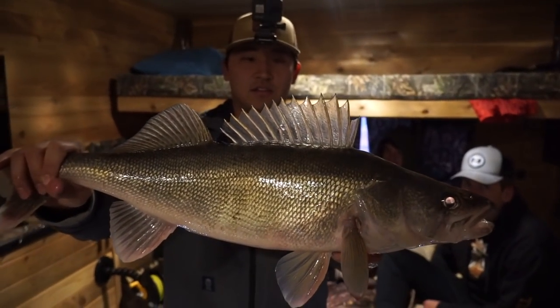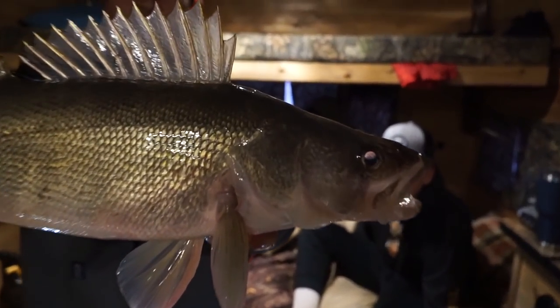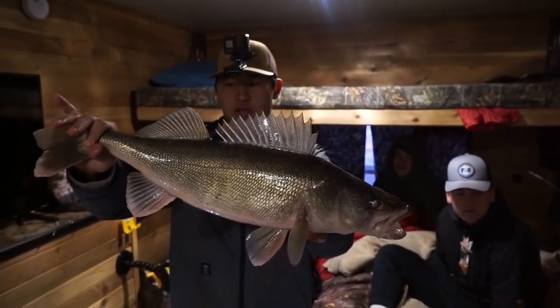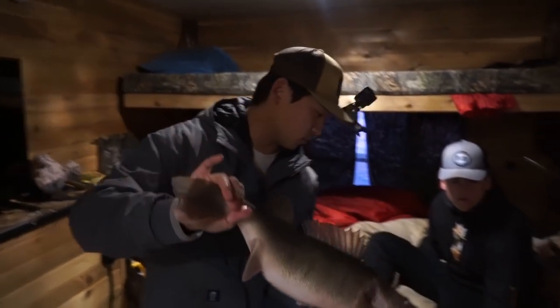Well, here is a stud of a fish. It came in super fast, super aggressive. I didn't have time to get the camera out, and he just smoked it right away on a rattle bait. But we're going to get him back in the water here real quick. Well, there we go. We caught a big fish. We wanted to get her back in the water right away there, so she swam off just fine.